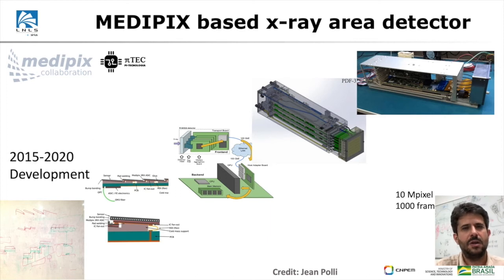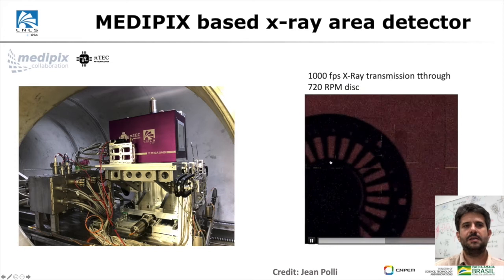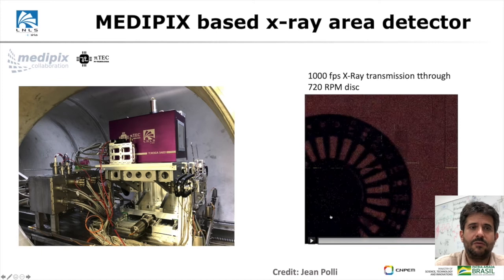Over the last 5 years, we now have 6 modules like this with 2.4 megapixels. One is a prototype that is used in different beamlines. The other one is a 4-module detector that is installed in the CATERETê beamline, as you see in the picture here. You can see that the high frame rate of this detector was tested with a high-speed rotating wheel with X-ray transmission images. We could prove that with this large area, with 144 chips, counting almost 10 million pixels, we can work with a high frame rate that amounts to almost 400 gigabits per second of data transmission.